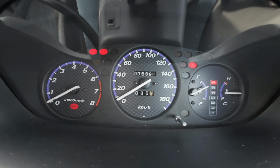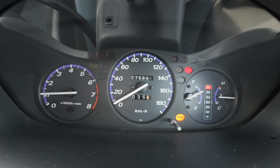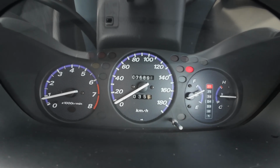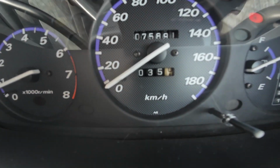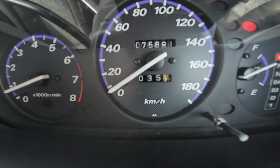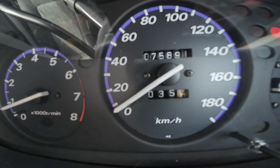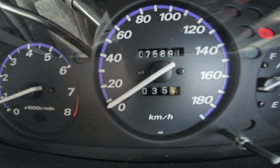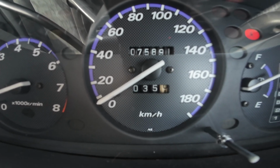Alright, as y'all can see, the lights do come on, so you know we have not punched them out. They also do go away. The number that y'all are looking at, 75,891, that is the kilometers. The miles again is 47,156.